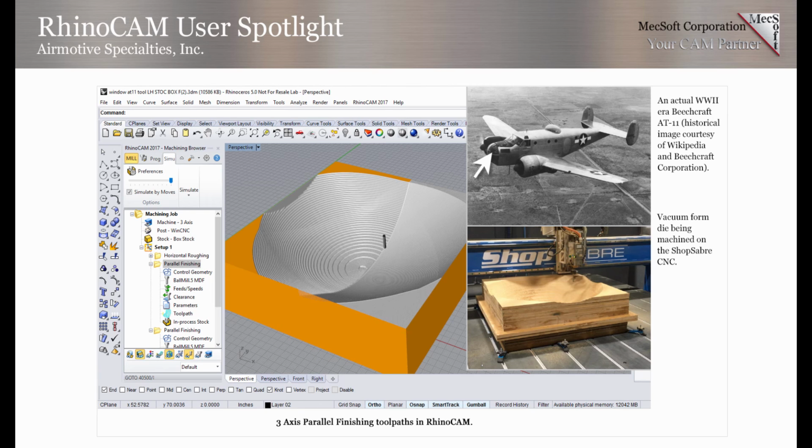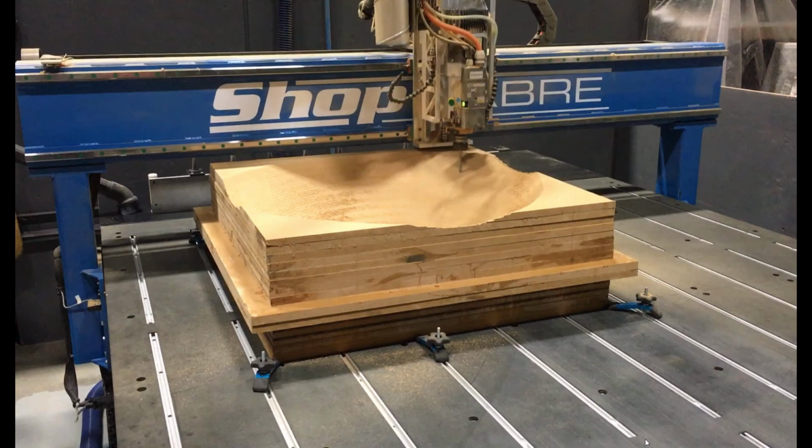The resulting surface was then used to design a vacuum form die that was machined using RhinoCAM toolpaths and Air Motive's ShopSabre CNC machine shown here. Material was high-density MDF. Here is a short video clip of the actual die being machined from RhinoCAM toolpaths.